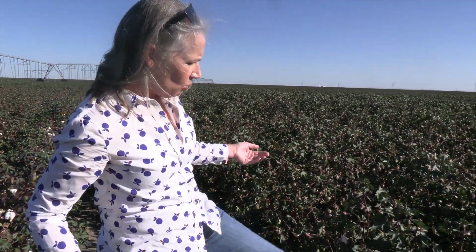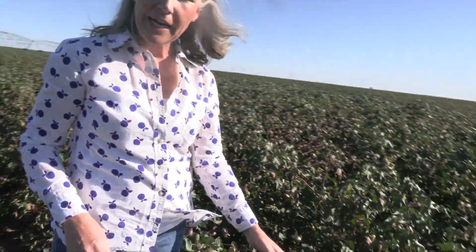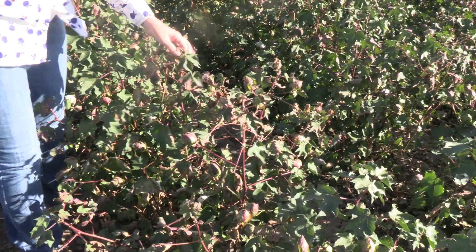The good thing about a variety trial is that we are able to compare the maturity of different varieties side by side under the same management conditions. Right next to us, we have Delta Pine 1820. This is another variety that is well positioned for the Texas Panhandle, has a good, strong production history, but we can tell just by evaluating this variety that it is not as far along as Phytogen 205, so we would not want to come in and apply a harvest aid at this time for this variety because it would be too premature.